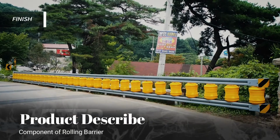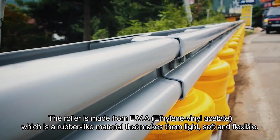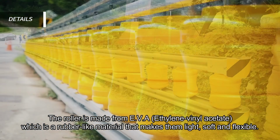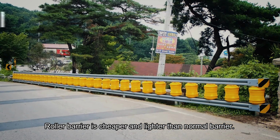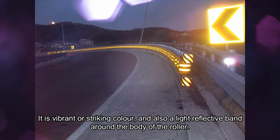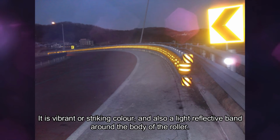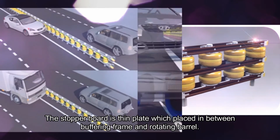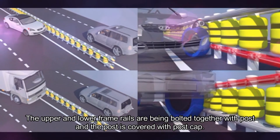The roller is made from EVA, which is a rubber-like material that makes them light, soft and flexible. Roller barrier is cheaper and lighter than normal barrier. It has a vibrant or striking color, and also a light reflective band around the body of the roller. The stopper board is a thin plate, which is placed in between the buffering frame and rotating barrel.